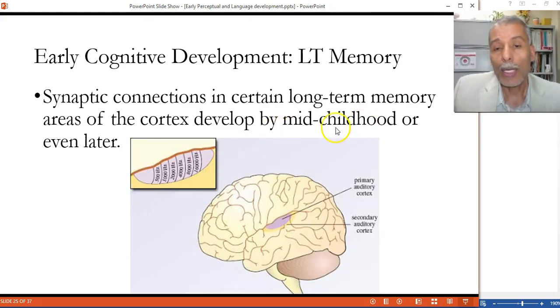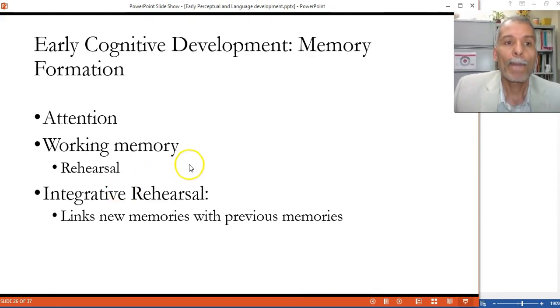Again, in the article that's assigned to study the development of the auditory cortex, by mid-childhood, about 11 to 12 years of age, that structure is built and connected and well organized. And given that, you have to have auditory stimulation that is normal and sufficient in order to form memory.